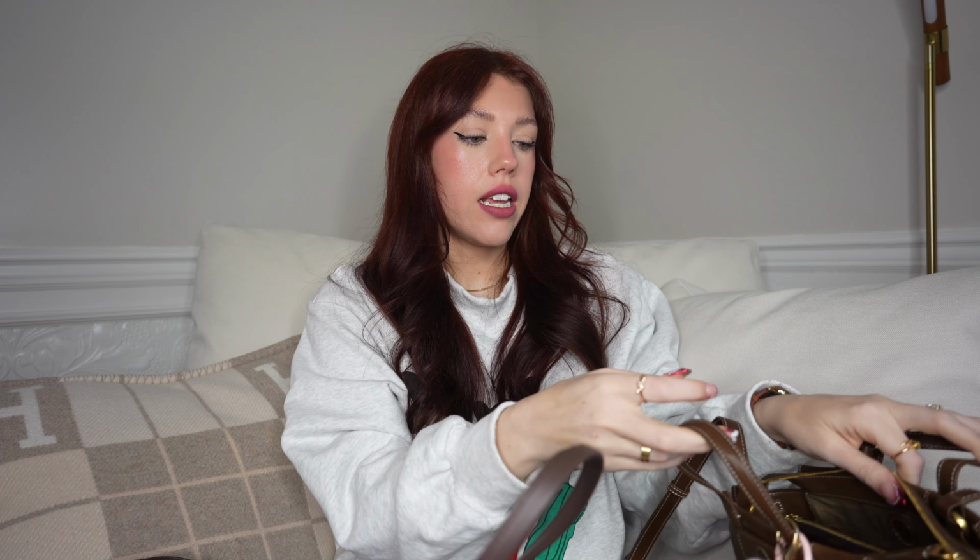I usually either just carry it in my hand or I put it in my pocket. So my current bag that I've been wearing every single day is the Songmont bag. I did that unboxing a few days ago. I'll have that link down below if you didn't see that video. So in here I have my mini pochette accessoire. Inside of this I do have a mirror, my hand sanitizer, ibuprofen, and a little lip gloss. Will that fit inside of this bag?